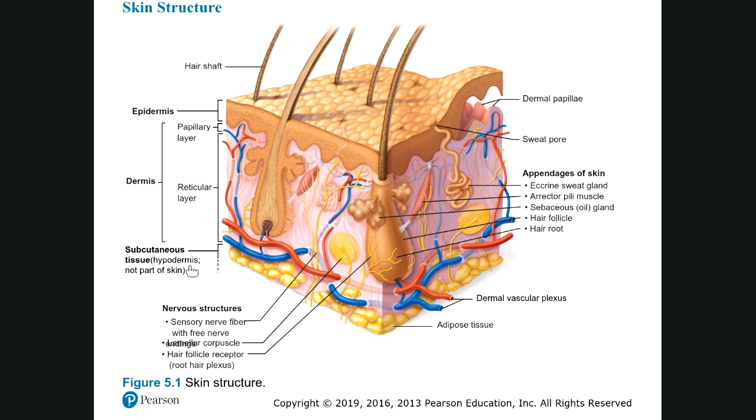The subcutaneous tissue lies just deep to the skin. It is not a layer of the skin. It is also known as the hypodermis, hypo meaning below the dermis, or the superficial fascia, because it is superficial to the connective tissue wrapping of the skeletal muscles. As I mentioned, the subcutaneous tissue is not a layer of the skin, and it consists mostly of adipose tissue. The subcutaneous tissue also acts as a shock absorber and an insulator that reduces heat loss.